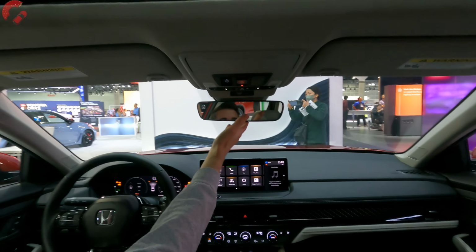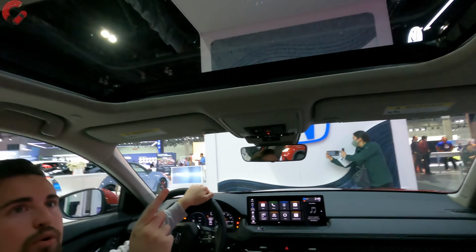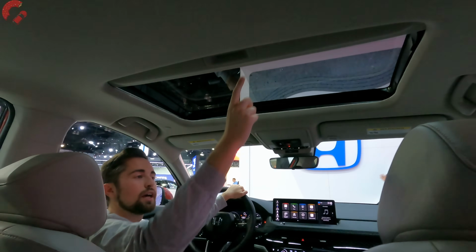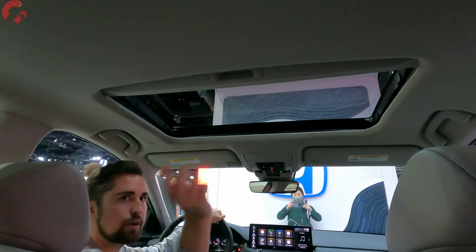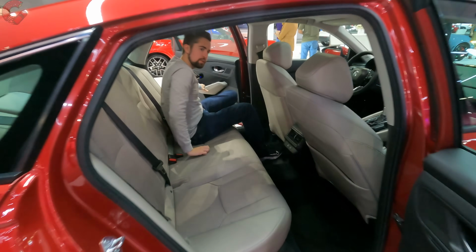And finally, rising up here, we do have an auto dimming mirror. And this is one thing I do want to point out. This is the fully loaded model, and you're noticing we've got a standard size sunroof. That's because Honda, just like with the CR-V, they're not going to be offering a panoramic sunroof on any version of the new Accord. Let's take a look at the back seat.